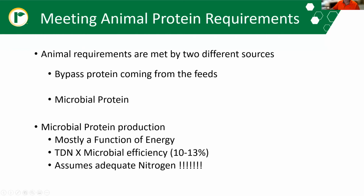And so microbial protein production, this is where it gets a little interesting, is really a function of energy, right? As we increase the energy to the animal, that's going to drive microbial protein. In fact, you can calculate that number simply by taking the TDN number and multiplying it by a factor called microbial efficiency. That efficiency is going to be in the range of 10 to 13%. It's going to be lower for lower quality diets, say forage, and higher for higher quality diets, like a feed yard diet where we're feeding a lot of corn. But within that range, if you ever want to just guess at it, just use 11%, and that'll get you pretty close most of the time.